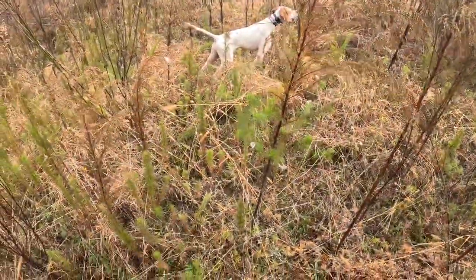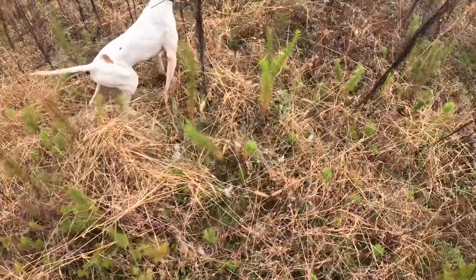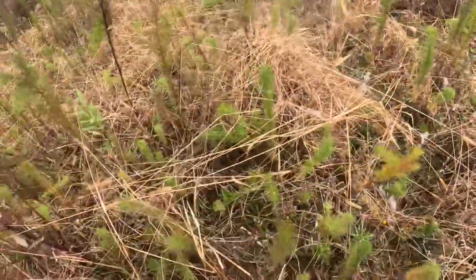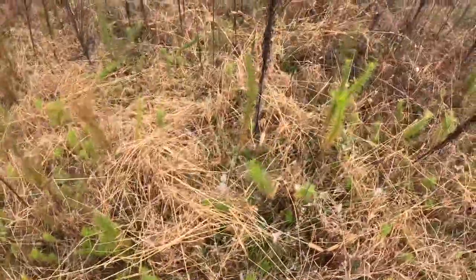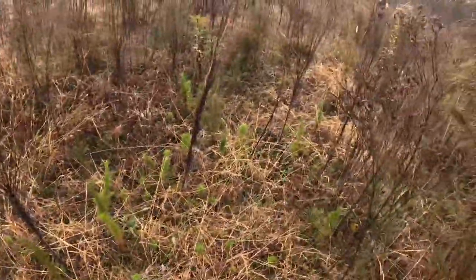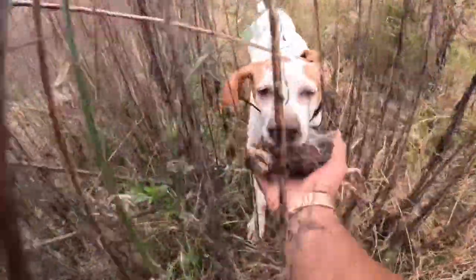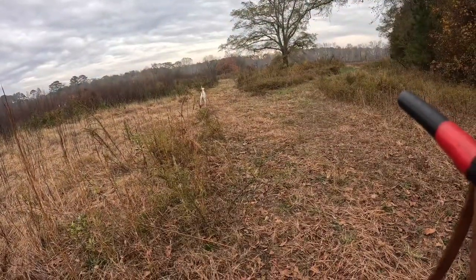All right, so this dog here is moving with these birds. They're running. Whoa, Jug! There you go. You shot his butt off. Good dog. All right, let's keep going and get that other bird out of here.